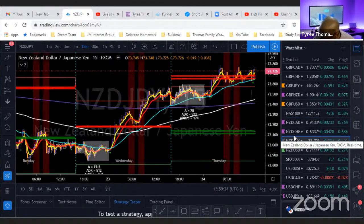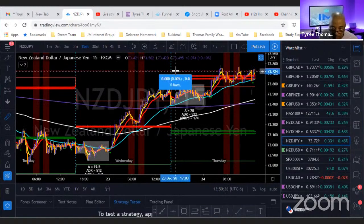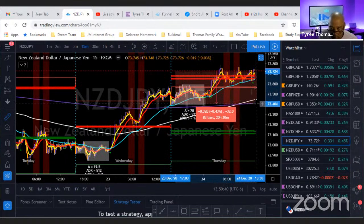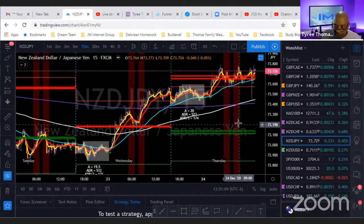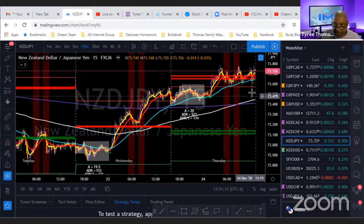Now I'm at NZD JPY. It's not a binary pair. Let me see if it qualifies for Forex. Yes, it does. NZD JPY. And the price point is 73726. Gets a check. And it is second level. It matched that high. So it's second level. Second level buy for a 15 minute.